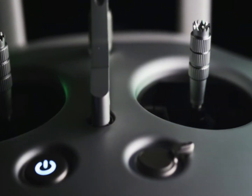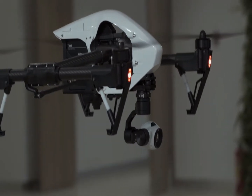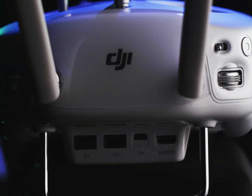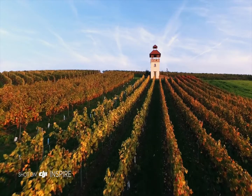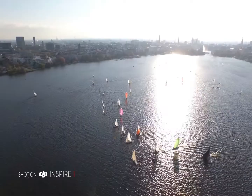On the remote, sensitive control sticks make flying simple, easy and responsive. Ergonomic dials control gimbal movement and camera settings, while dedicated buttons allow instant photo capture and video recording. Integrated DJI Lightbridge technology allows you to see what you're shooting in HD at a range of over 1 kilometer, so you can clearly see the details of your aerial perspectives as you capture them.